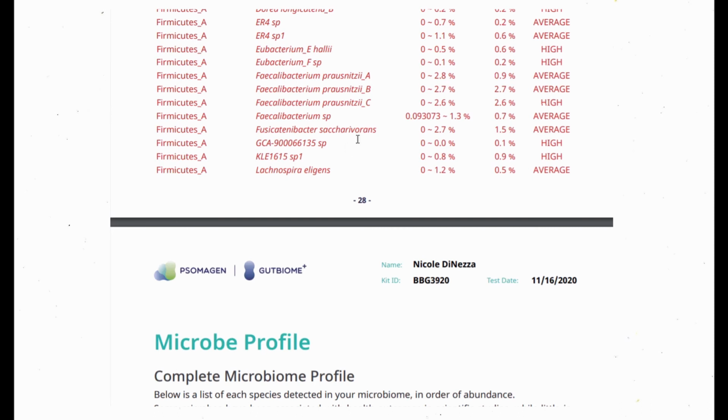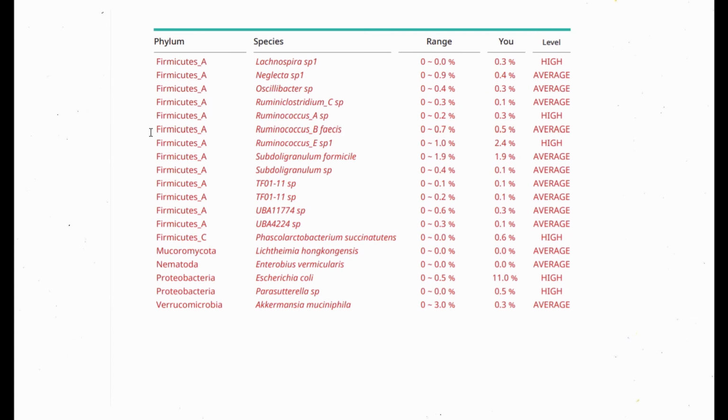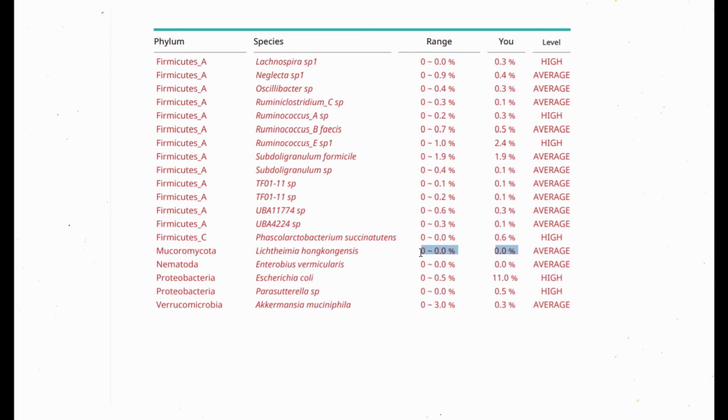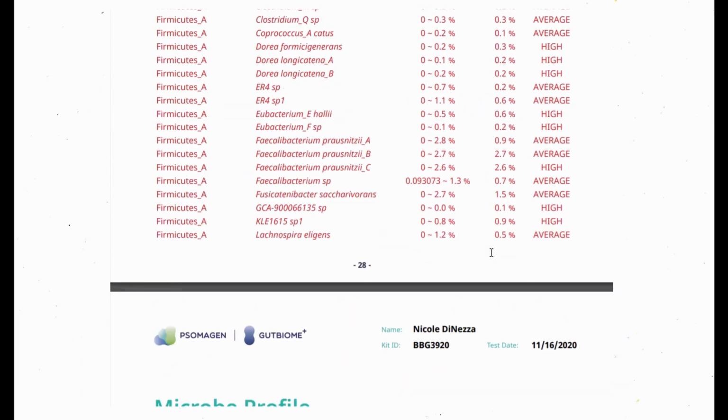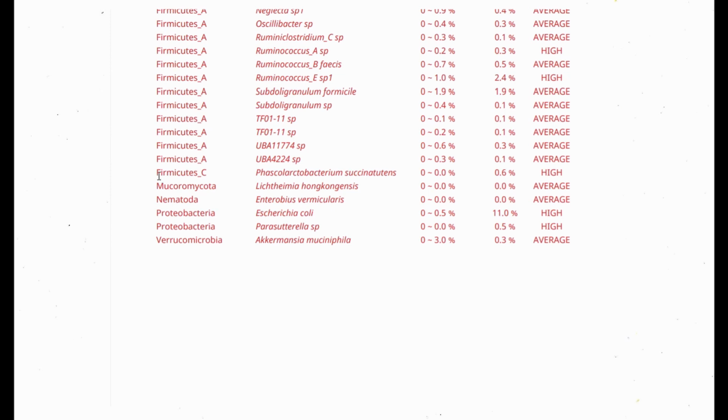Marching on, we've got a couple more Firmicutes that I honestly don't know a whole lot about. We've got again some Ruminococcus, Ruminoclostridium, some other butyrate producers, Subdoligranulum. Oh, I forget how to pronounce that. Whatever. These guys all are things that I would normally tabulate when I'm looking at butyrate producers. Now you can see, by the way, that some things are going to be shown as 0%, which is not detected, but then they flag it as average. So just know, you can look at the actual numbers of what was detected on your sample, and you can see where exactly your numbers are comparatively. But that rounds out the Firmicutes group.